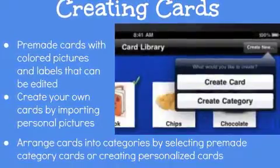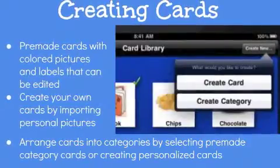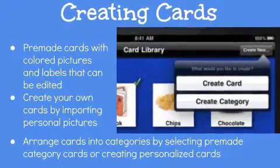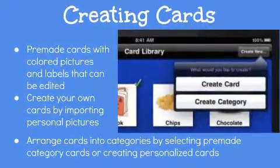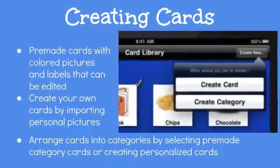To create cards, the app gives you a pre-made card option where you select the pictures and labels that can be edited, or if you want, you could import your personal pictures. It also gives you the option of arranging categories by selecting pre-made category cards or creating personalized cards.